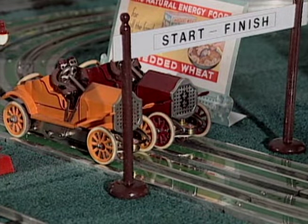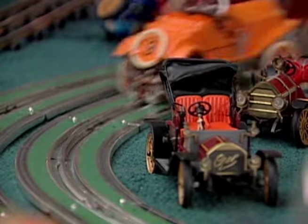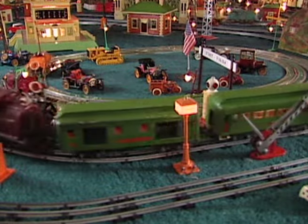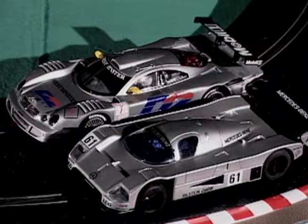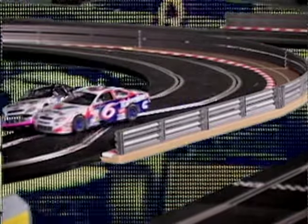This is how slot cars looked way back in 1912. This is how they look today. Let's go to the races. Here we are, ladies and gentlemen, at the Grand Prix Raceway. It's a beautiful day and the track is fast.